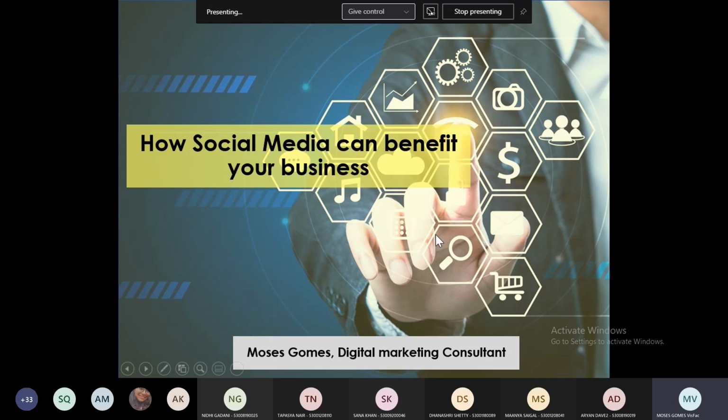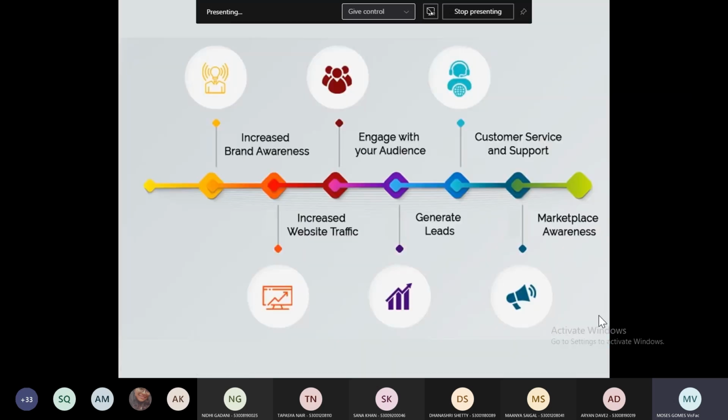Right now we'll start with how social media can benefit your business. Social media helps to increase brand awareness. It increases website traffic. It helps you to engage with the audience. It helps to generate leads, helps in customer service and support, and awareness amongst the industry.